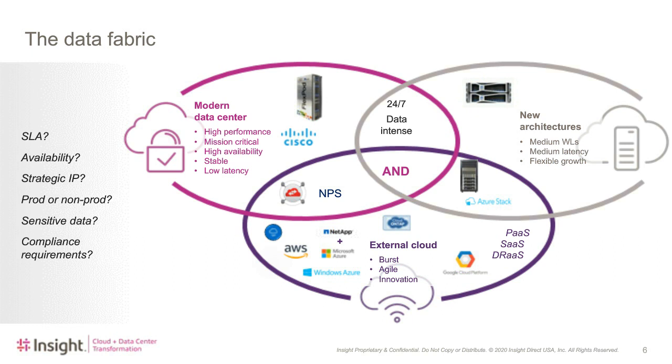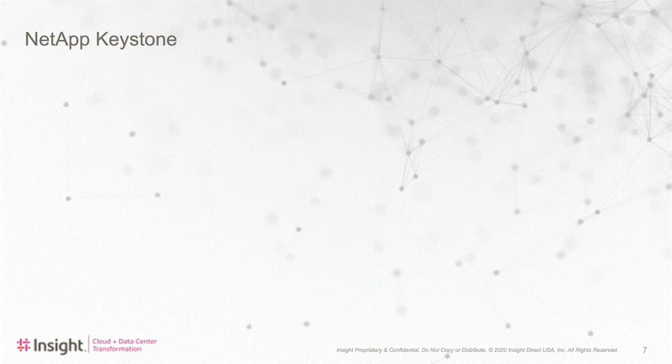And in order to do that across on-premise, hybrid, and cloud, they created what's called the data fabric, which is running their data management software in any and all of those environments. And so we're going to transition to a little bit about Keystone, which is how to consume them on-premise, but note that they have parallel products called Cloud Data ONTAP, Cloud Volumes, Azure NetApp Files, which are actually native cloud services as well as a number of hybrid solutions. So with that, a transition into NetApp Keystone.